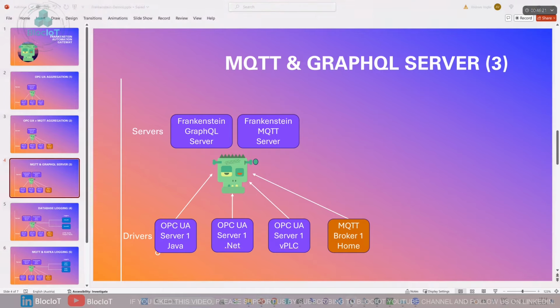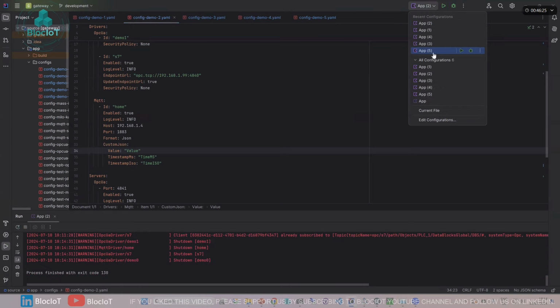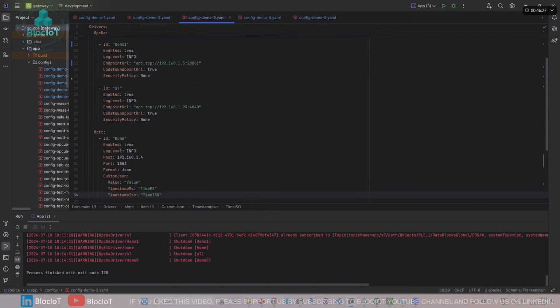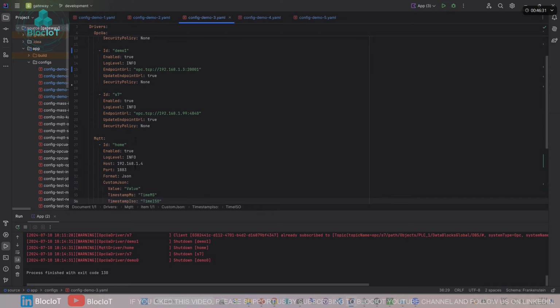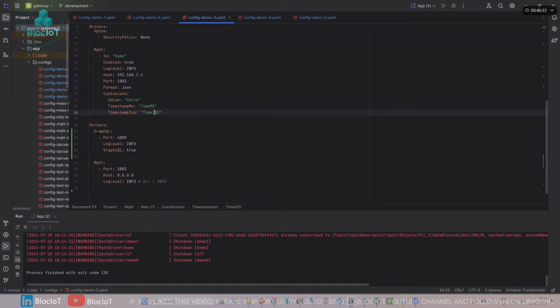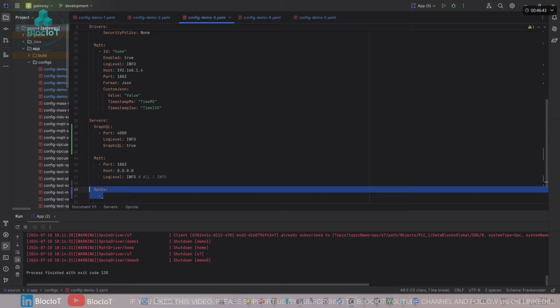Okay. Number 3. Stop this one. And here we have the configuration file. This one stays the same, but now we have here server GraphQL and MQTT. Also, just a note, of course, you can also add the OPC UA server here. So you can combine and mix everything together all the time.